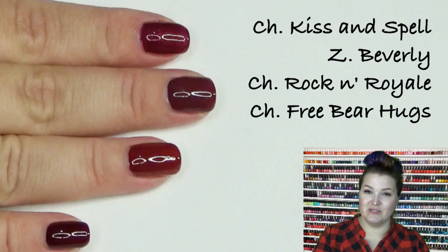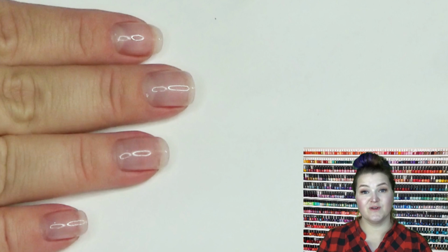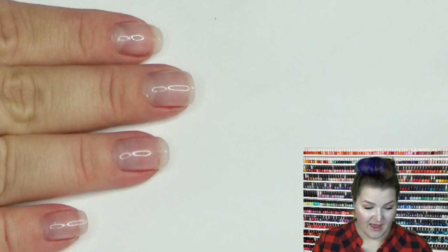Now let's move into oranges, which I have a lot of. Okay, these first 4 are all OPI, and then we're going to move on.